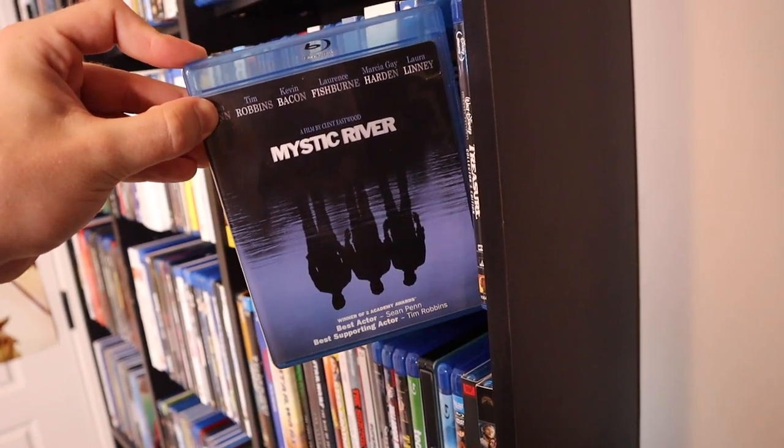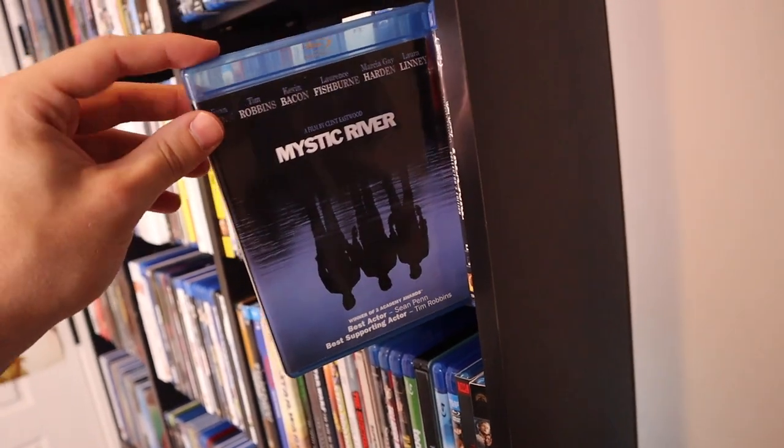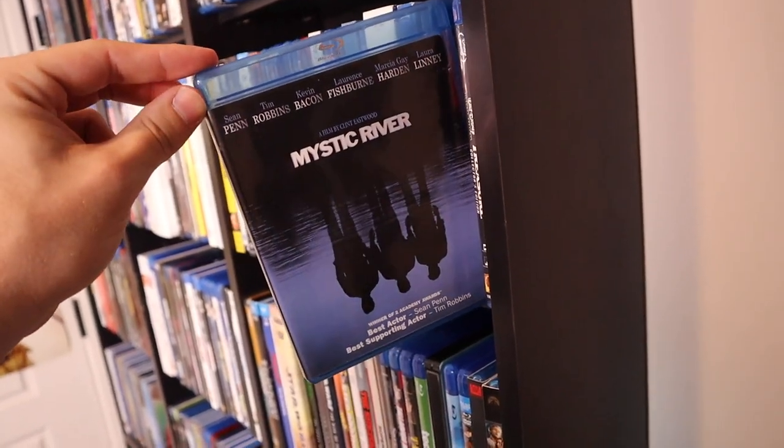Mystic River, one of the darkest movies I've probably seen in recent years. Came out in like 2003. Great performances from Sean Penn and Tim Robbins. Oscar winners for this movie. Damn good, like, murder mystery if you can handle some dark subject matter.